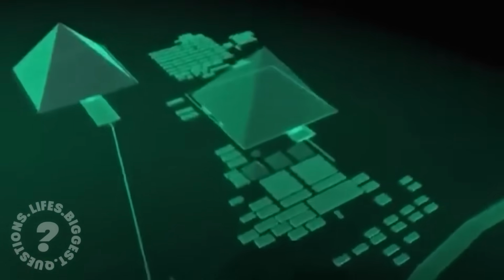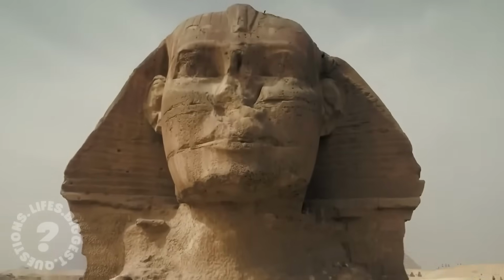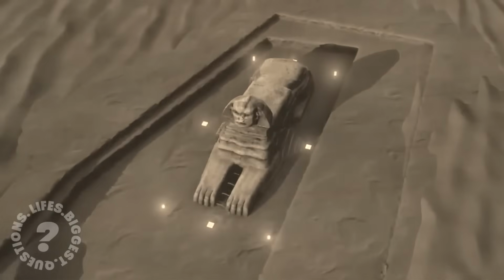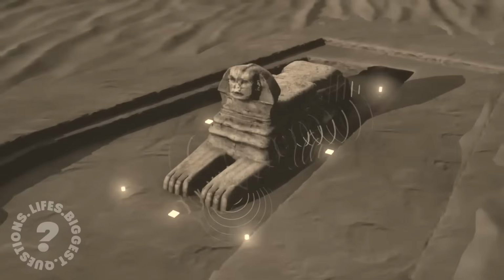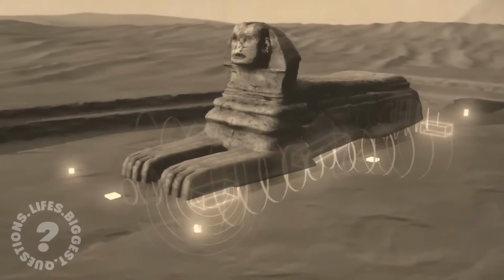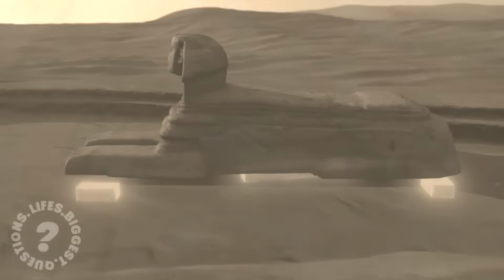In the 1970s and 1980s, modern technology like ground-penetrating radar and seismographs was used by archaeologists such as Dr. Mark Lehner and John Anthony West. Their findings revealed anomalies, hollow spaces beneath the Sphinx, raising new questions. What were these voids for? Were they ritual chambers, tombs, or something more? These discoveries have sparked the imagination of both scholars and the public.